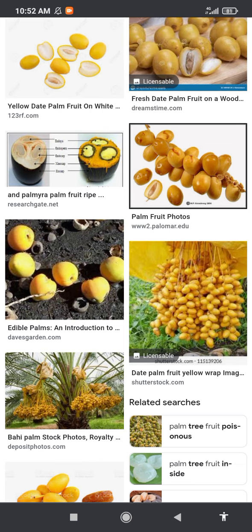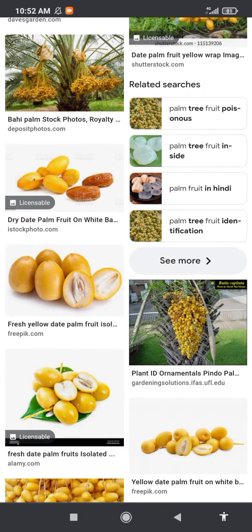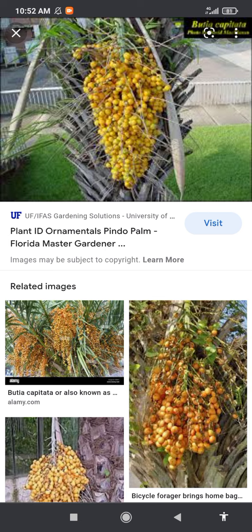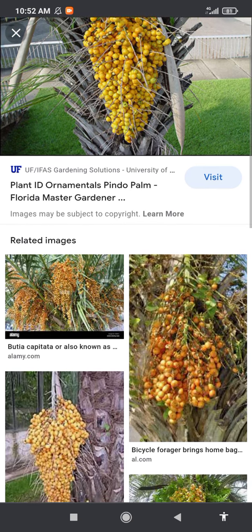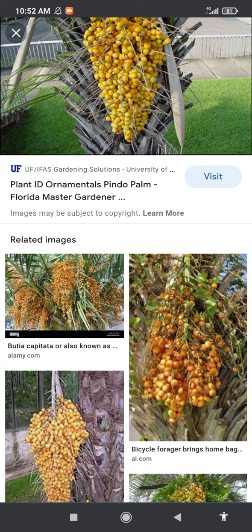Let's have a look into this. Yeah, this is more the type of one. See, I don't know the exact variety, but it's more the, yeah, that's it, it is. It's Butia, sorry. I almost forgot. It's been such a long time since I had a look into this. But yeah, they're the type that we were trying to forage. So they're Butia, not date.